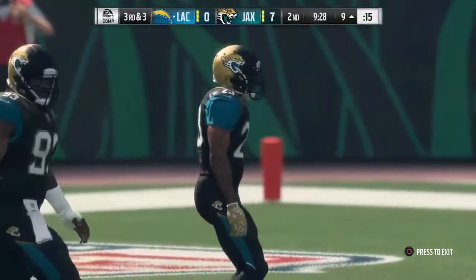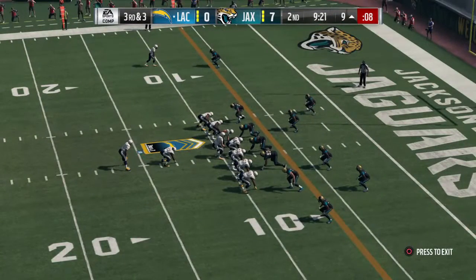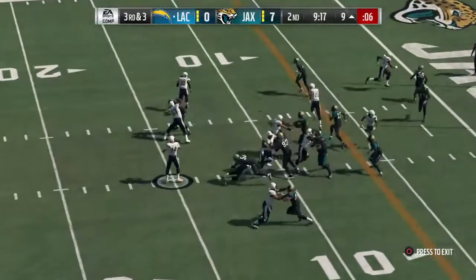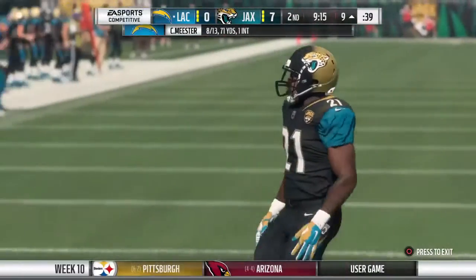The Chargers on third down. They've only converted once in 4 tries. Here it's 3rd and 3. Here we go. Green 39. Green 39. Now back to throw. And that is incomplete.